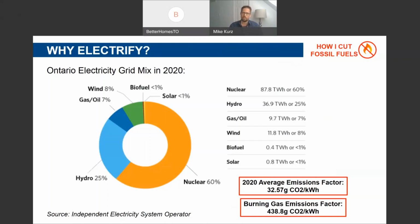So it's important to mention this is Ontario specific. If you're on a dirtier grid, you might have to, say, install solar panels or purchase renewable electricity to offset the impact. As an example, the Alberta grid has an emissions factor of 570 grams per kilowatt hour, so almost 20 times higher than Ontario. In that case, it's not as clear whether you're saving emissions by going electric, but like I said, you can buy solar panels or purchase renewable energy.